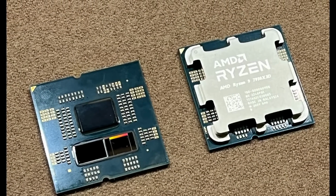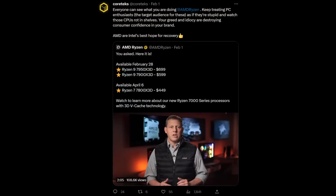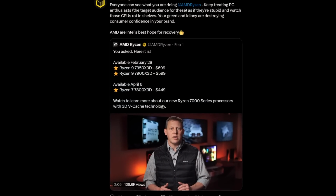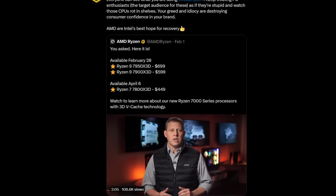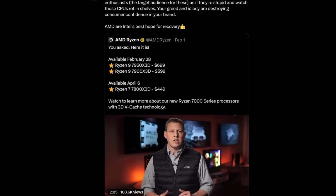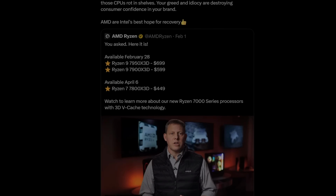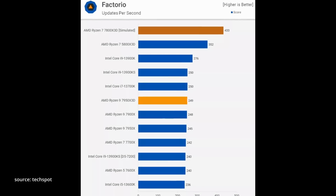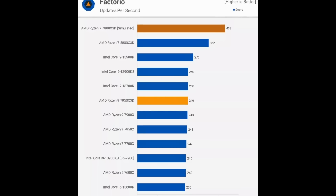The real issue is not so much technical, it's in the way AMD is marketing these chips. Back when release dates and pricing for the 3D parts were announced, I posted on Twitter that I was disgusted with AMD's decision to delay the 7800X3D because AMD knew exactly what they were doing. It's yet another greedy anti-consumer practice. For gaming, the 7800X3D makes a lot more sense and will dodge all of the problems that the 7950X3D is facing when it comes to scheduling.